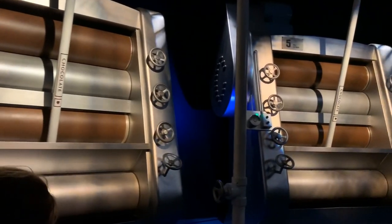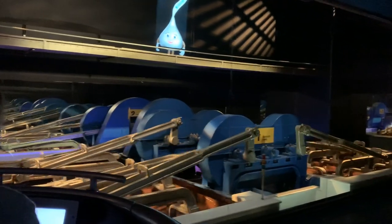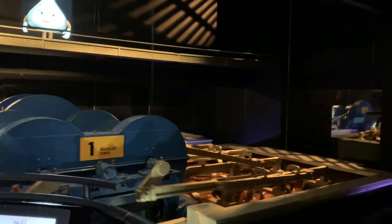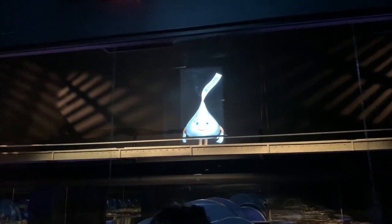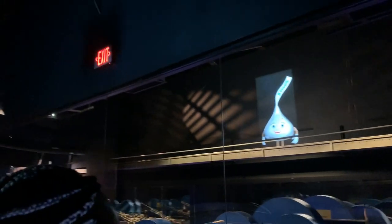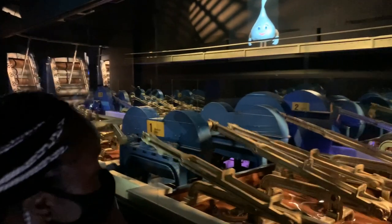Refine the chocolate until it reaches a smooth, uniform consistency. Oh my god, that looks amazing. She's still staring, that's terrifying.